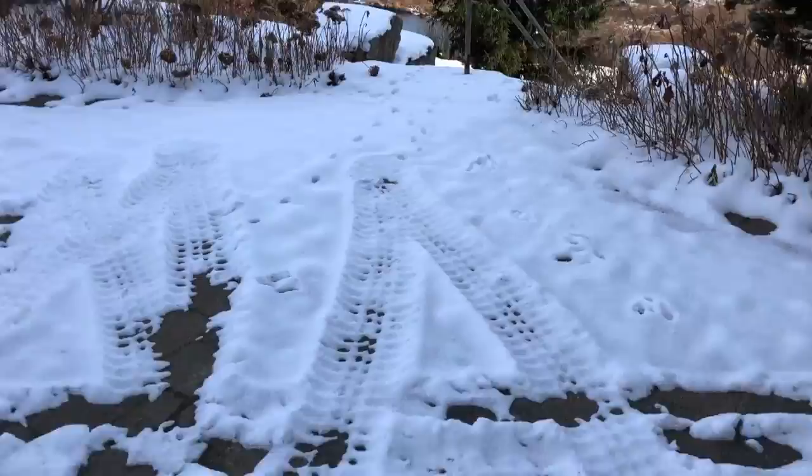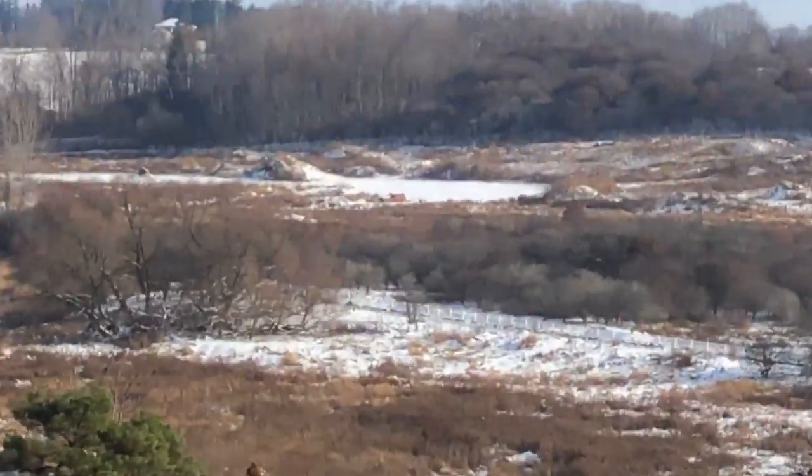All right, look at this, bit of snow. Hey guys, how's it going? What's up? So it's been snowing the last couple days, and most places it snowed and then they got rain. We got snow and then we got more snow, so.